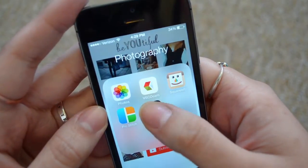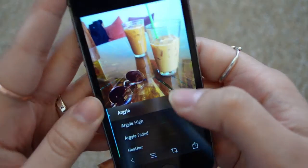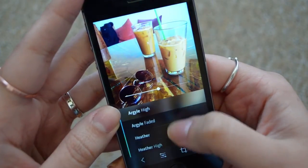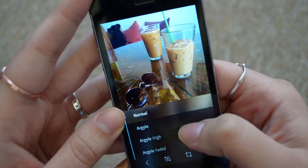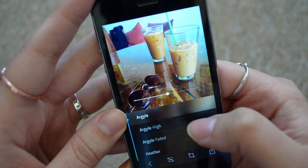First one is this one called Lightly. Basically you can put on pictures you want here, so you upload whatever. I have this one of coffee that I posted the other day, and then there are these different filters. This is normal. You can go through all these different ones, and you have to pay for some, but I don't. I literally always use just the very first one, which brightens everything and makes it a little more pretty.